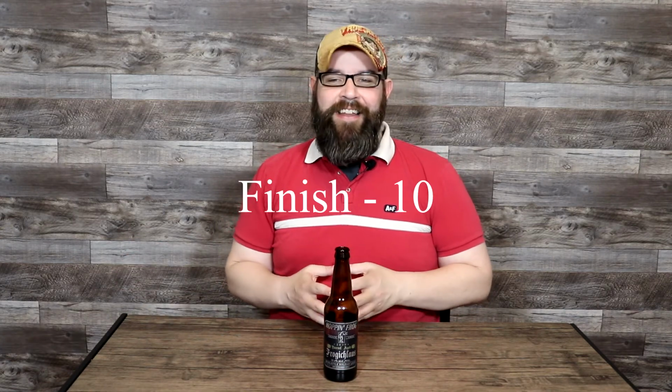For the finish on this, another category where this is significantly longer than your average lager. But again, very high ABV, a lot of fermentables, big pungency of flavor, and of course that barrel aging to really help push it across the finish line. The finish does get a 10 out of 10.